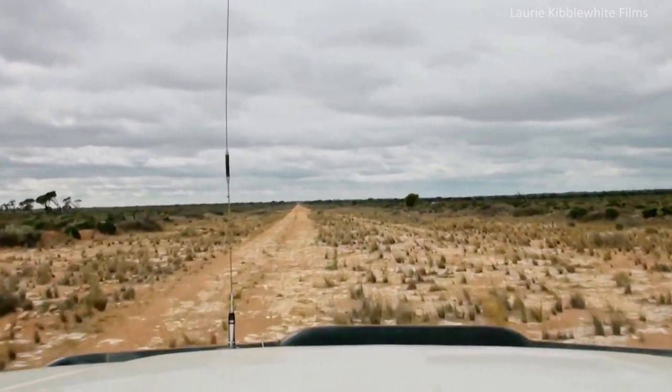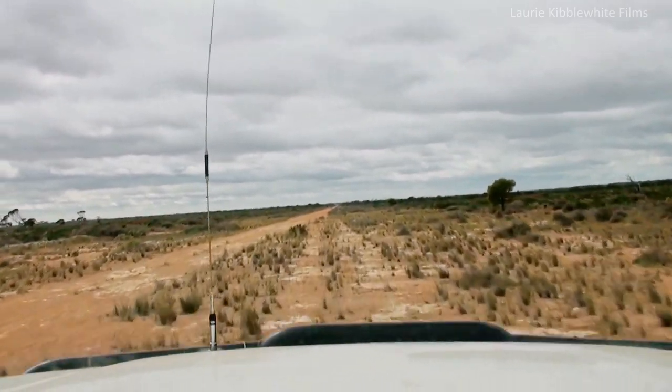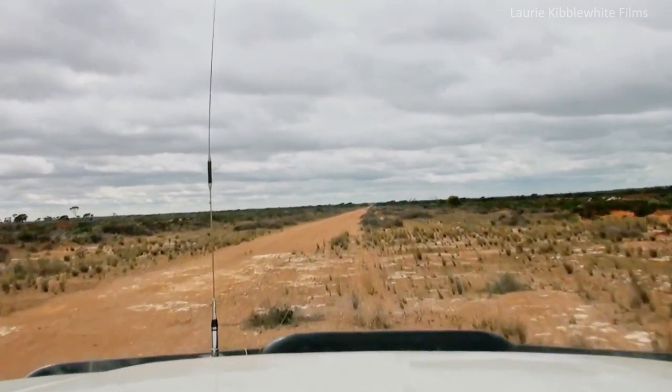In fact, it wouldn't surprise me if we were to head over and it's probably smoother than the main road. Nah, not much.